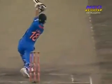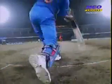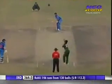Oh, that was an absolutely delightful shot. Look at this. Pitched up. And he just caressed it off the middle of the bat. Once again, timing was perfect, the elevation was right. Over extra cover. Lovely ball.